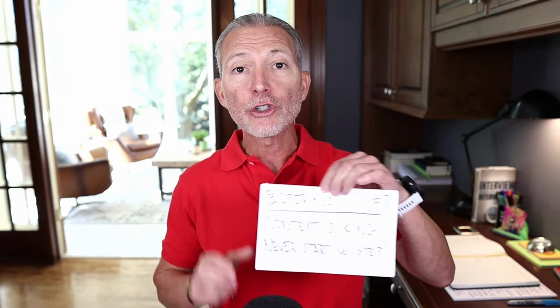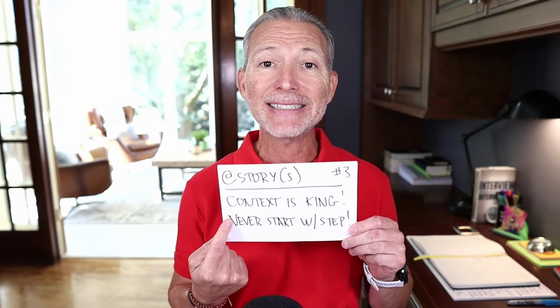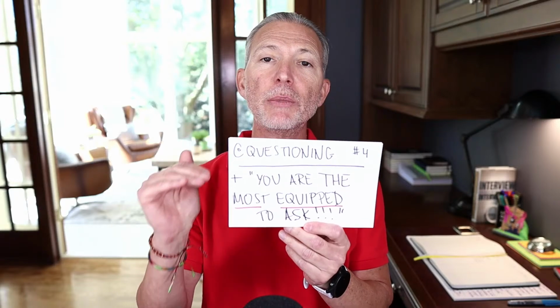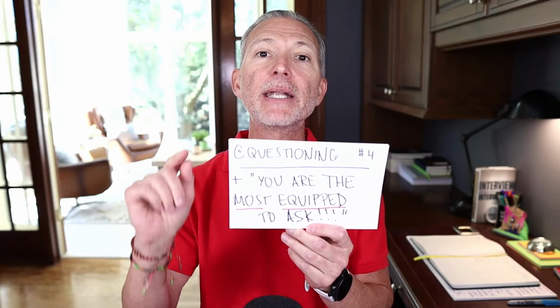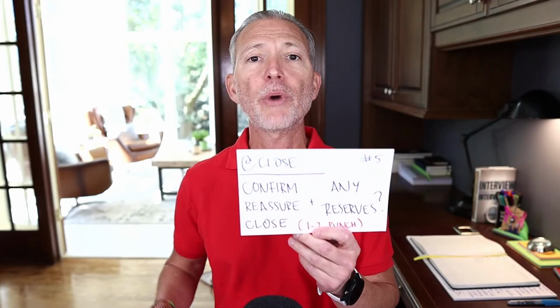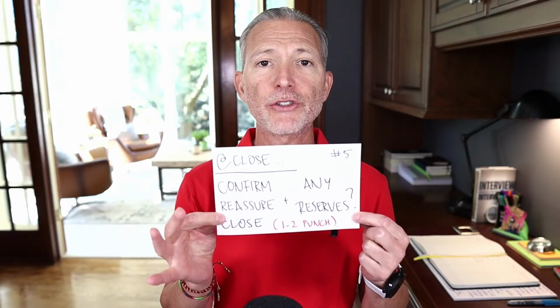And then when you start your stories, make sure you are starting with context. It only takes 20 to 30 seconds to get that context, but it sets up the whole table, and it foreshadows the outcome and gets them excited about it. It'll really help you when you're telling your stories. And when you're asking your questions, make sure you center them on the ones that you chose based on them, not you. You are the most equipped to answer this. And the last thing, I want to make sure that you confirm and reassure them that you're the right hire, and close them, and then ask the reservations question.